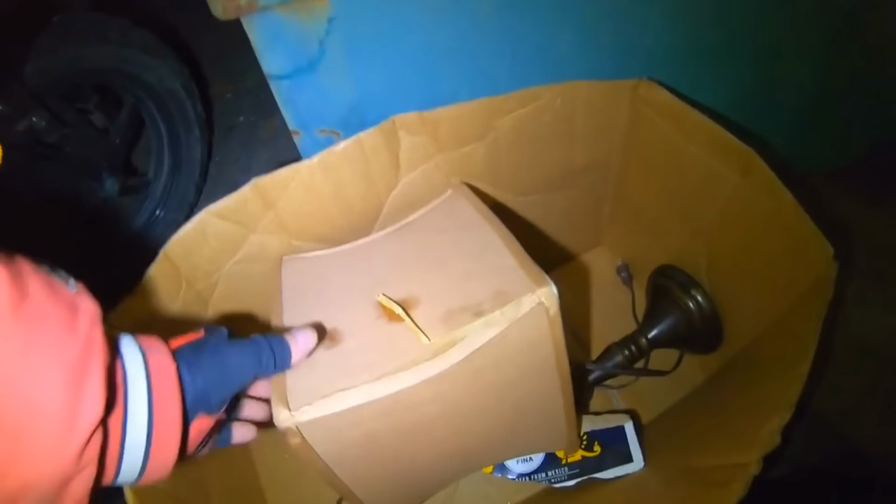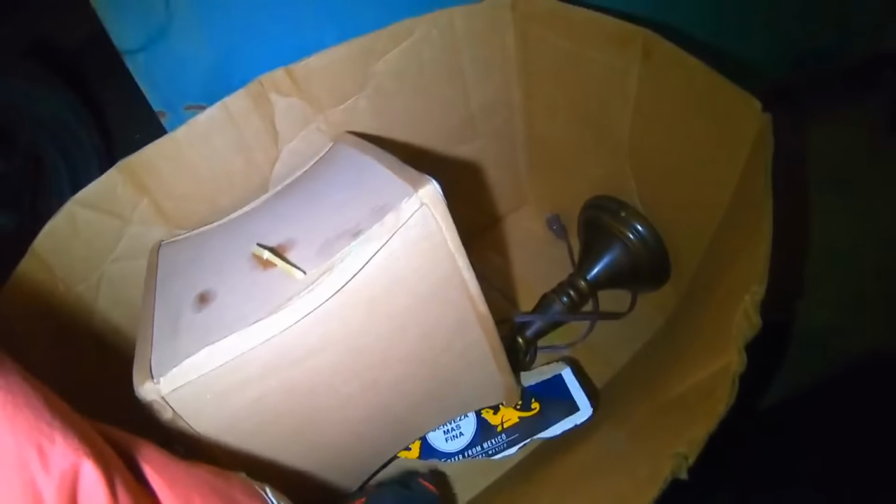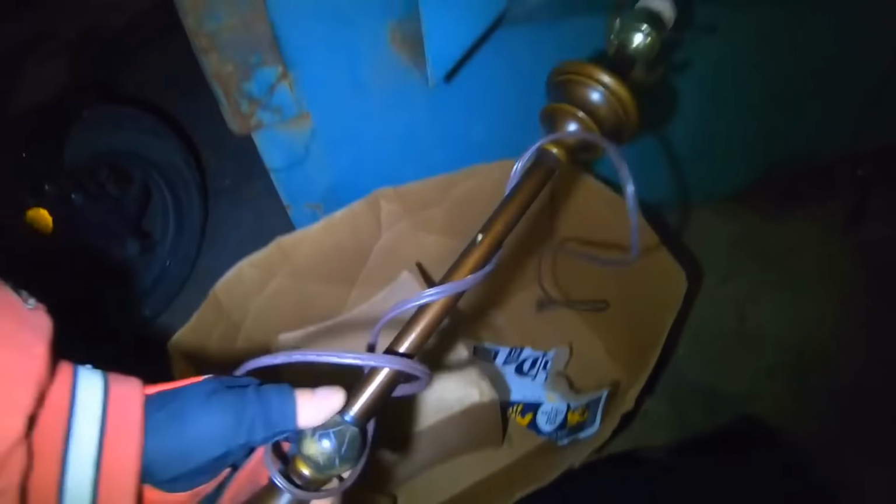Gigantic steel rotor in there. I didn't see it when I first pulled up. I turned the camera on because I think there might be some stuff in this bag. There's not. Well, a consolation prize. Actually, that rotor in there is a really nice score. It's a metal lamp, so I'll take the whole thing.